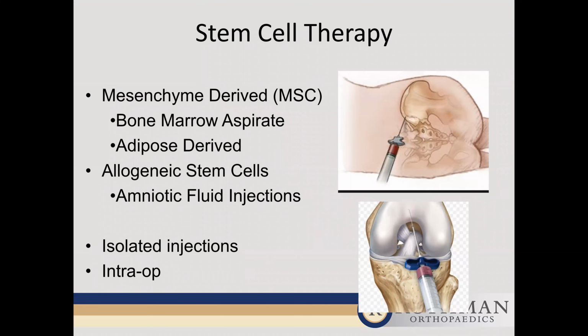Now, what about stem cells? Again, this gets a lot of publicity. There are all types of ads in the paper and everything about what's going on.